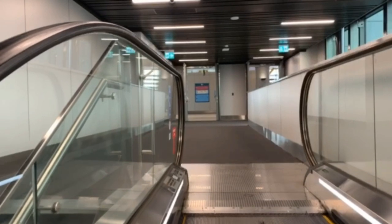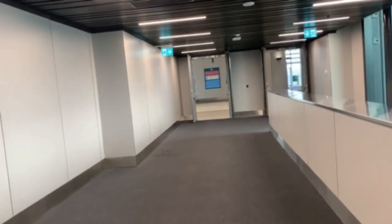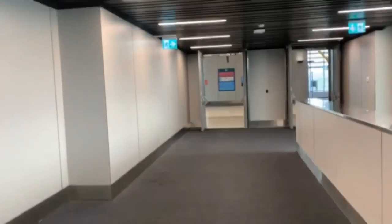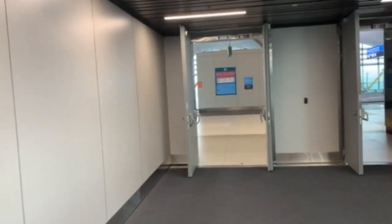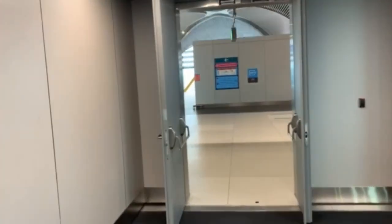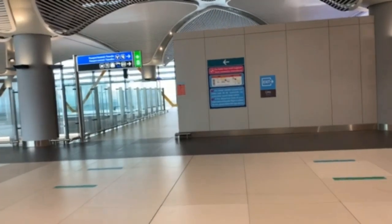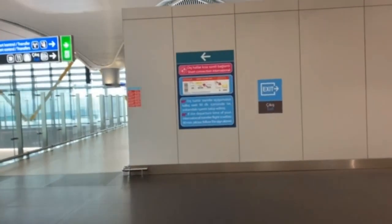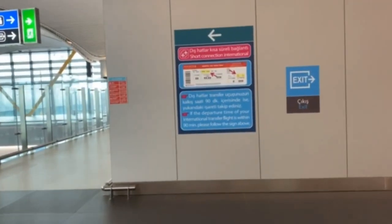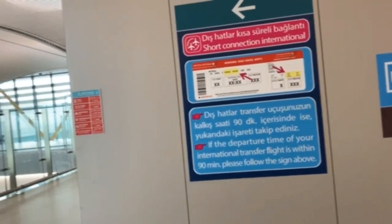So it should take around a 10 minute walk, as far as I remember. If you have got an international connection with a very short interval, which is within the next 90 minutes, you can actually use the fast track, as you see over here. If the departure time of your international transfer flight is within 90 minutes, please follow the sign above.